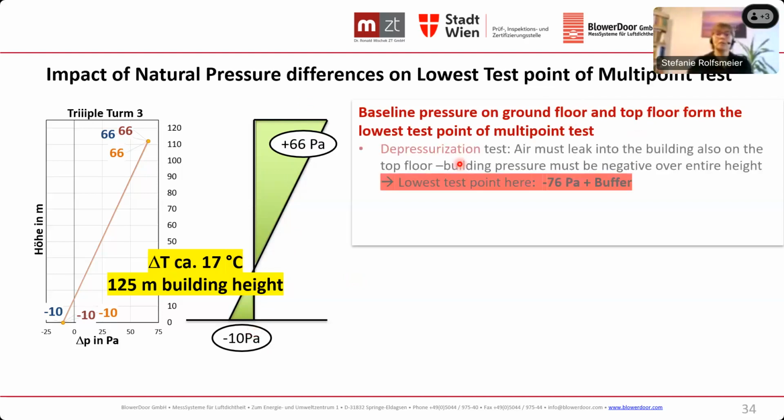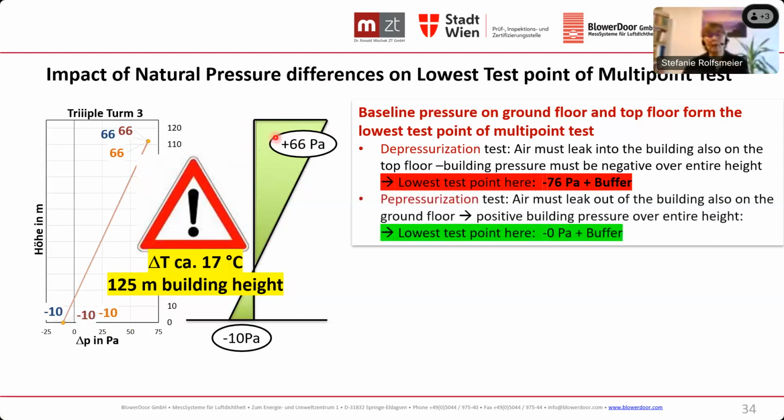In order to have a negative pressure during the depressurization test, we have to shift this pressure difference by 66 Pascal in order to have a negative pressure. So we have to compensate this. And we can start with 76 Pascal minus the buffer. For the overpressure test, we can start with 0 Pascal plus a buffer. At this point, I would like to refer to Valerie and Benedict. Benedict will explain to you the buffer, and Valerie can explain much better than me how to create the test point for this lowest test point for the test.